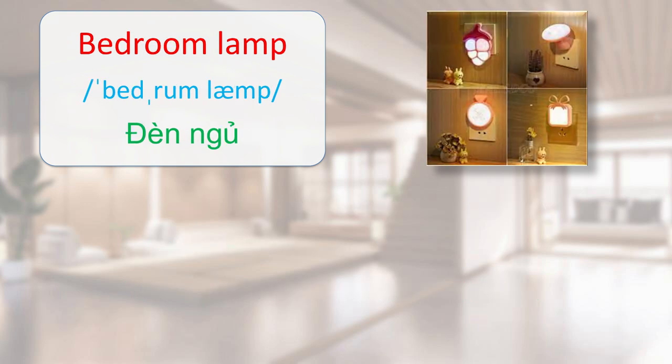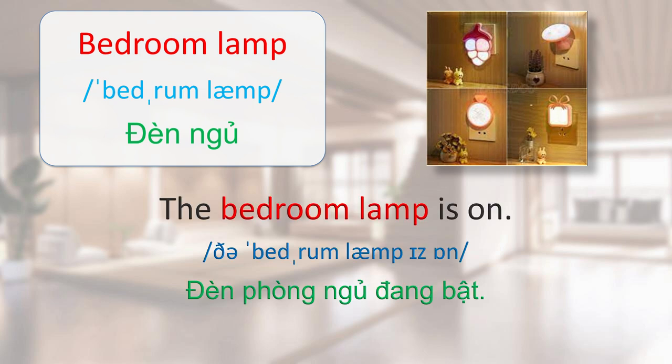Bedroom lamp. Đèn ngủ. The bedroom lamp is on. Đèn phòng ngủ đang bật.